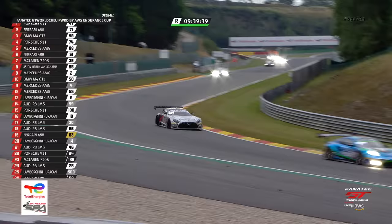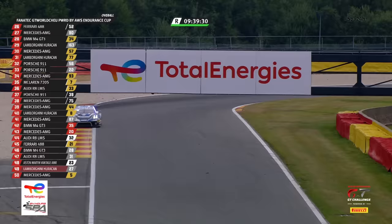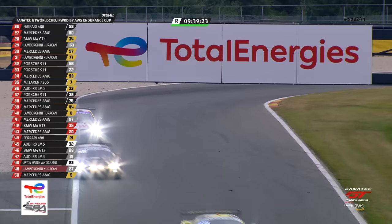But, again, you know, if a driver gets the line wrong coming out there, then the option is, if a lift won't do it, jump on the brakes or go into the gravel trap and potentially end your race.